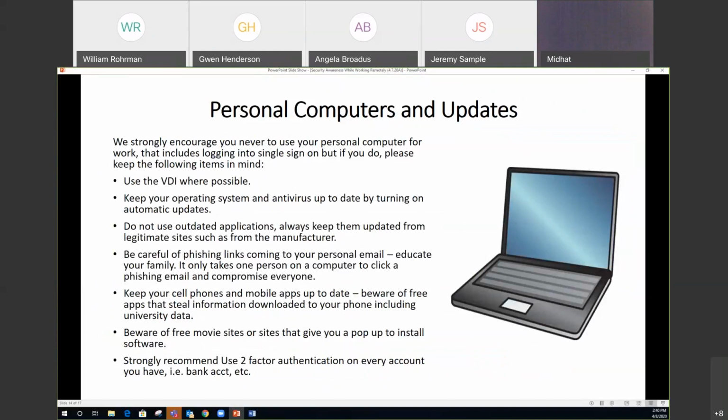Personal computers and updates. Though we strongly encourage you never to use your personal computer for work, we understand that at times you may have to log into a personal computer, whether it's for single sign-on or any other application. If you have to log into a personal computer to access the university related data that you need, we ask you to make sure that you keep these items in mind.